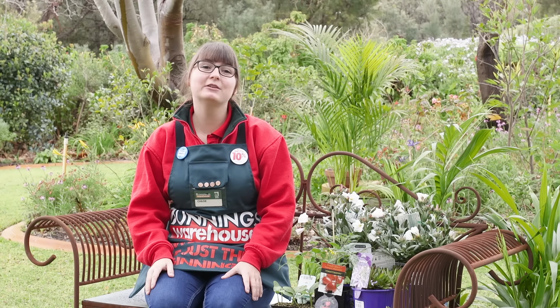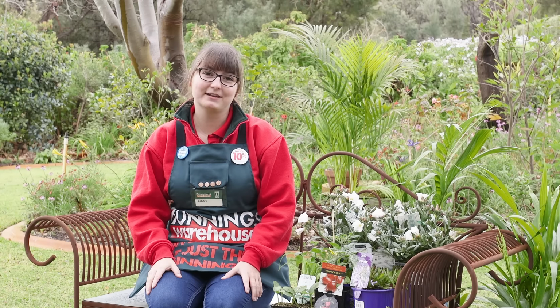All our plants except seedlings are guaranteed for the first 12 months. If you're not happy with it, bring in your receipt and we can give you a full refund.